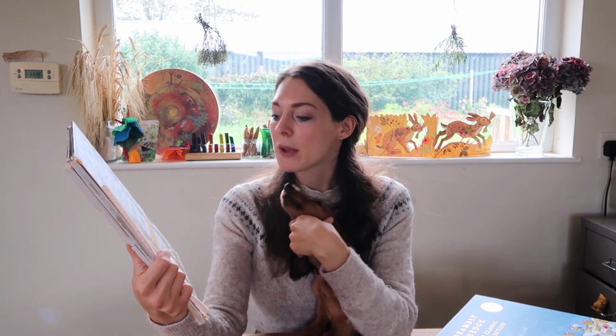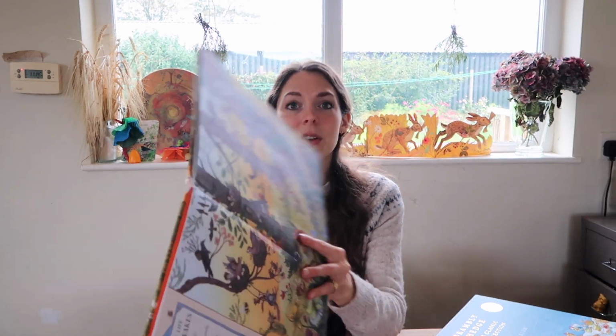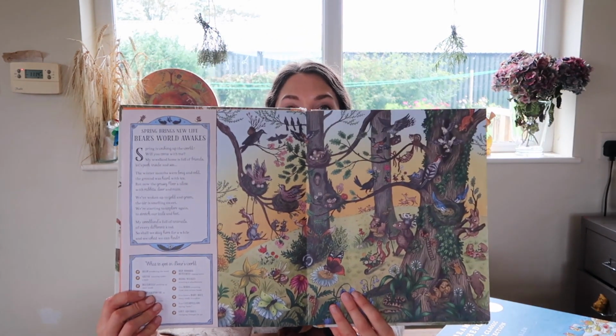Okay, so next up is Brown Bear Woods, If You Go Down to the Woods Today, illustrated by Freya Hartis, poemed by Rachel Piercy. Now we've had this for a while, so it's starting to fall apart a little bit, but it is an incredibly sweet search and find book. It goes through this wood through the whole season.